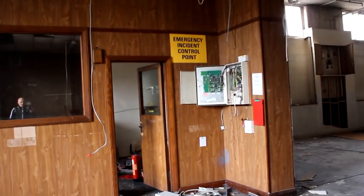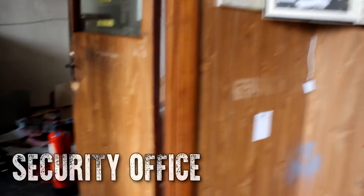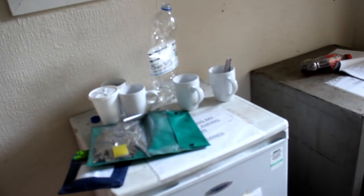I think that's where we came through. Hello, alright. Yeah, that's just the old side doors there. Emergency incident control point. Oh wow. Oh look at this, man. We've still got all the security stuff. The keys are there. Got the old computers and all safe there. Wow.